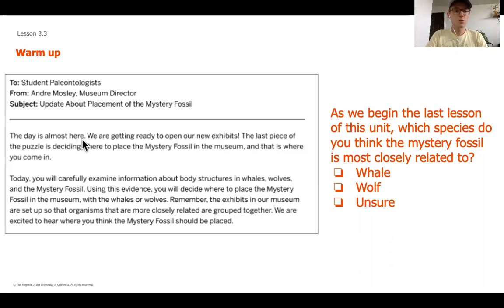It says, "The day is almost here. We are getting ready to open our new exhibits. The last piece of the puzzle is deciding where to place the mystery fossil in the museum, and that is where you come in. Today, you will carefully examine information about body structures in whales, wolves, and the mystery fossil. Using this evidence, you will decide where to place the mystery fossil in the museum with the whales or wolves. Remember, the exhibits in our museum are set up so that the organisms that are more closely related are grouped together. We're excited to hear where you think the mystery fossil should be placed."